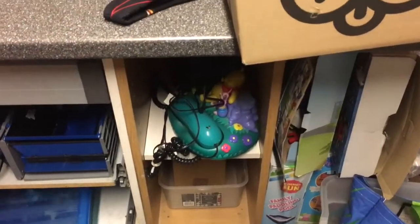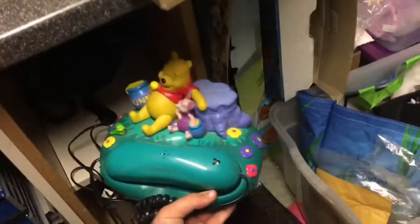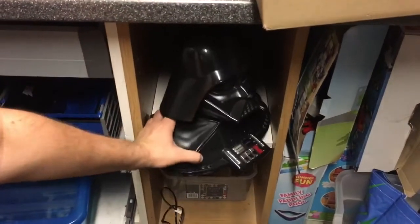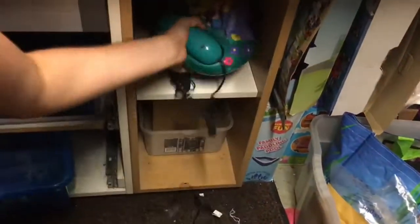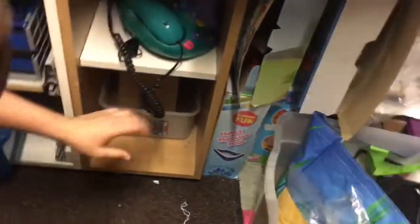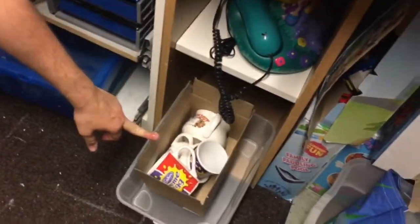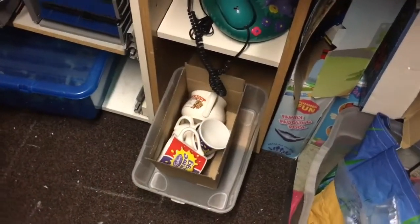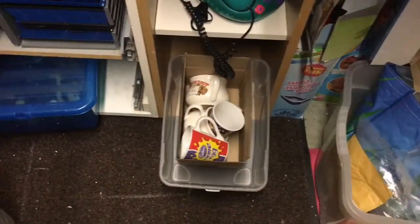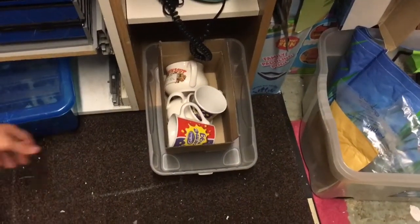Staying down here, we've got a couple of phones. Got the Winnie the Pooh phone and the Darth Vader phone. They need testing. And we've also got a few mugs, which is coming up. We're going to be doing a video testing how packaging your mugs will affect the breakage and damages, etc. So that should be interesting.